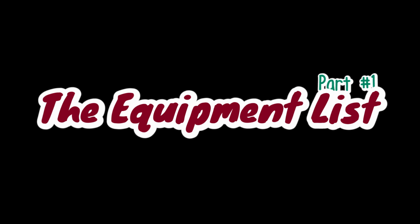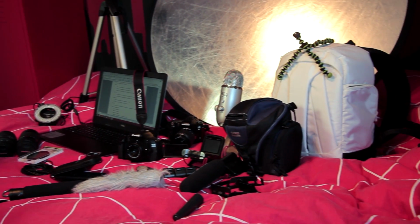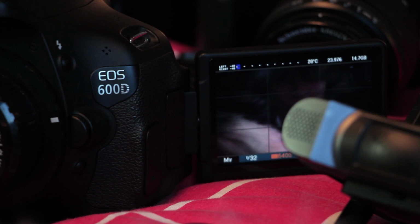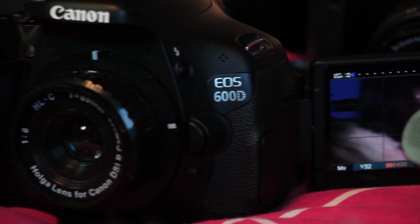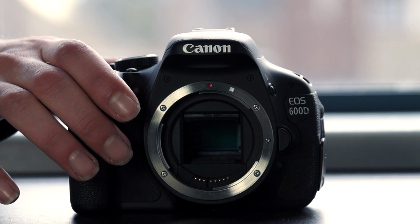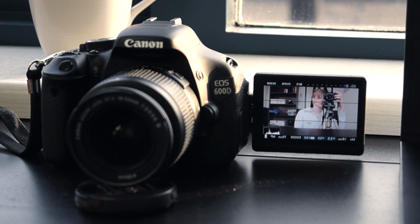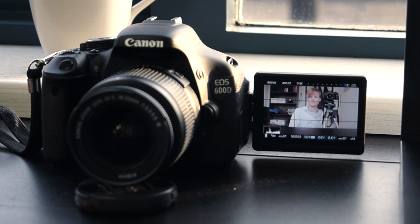Let's go. Firstly, let's go over cameras and start with my beloved Canon EOS 600D or T3i in America. This is a magnificent entry-level DSLR with an 18 megapixel APS-C size sensor, and of course it has that lovely flippy screen on the side, which is perfect for vlogging purposes or other things. I can look at myself in that right now, which feeds my vanity, for example.